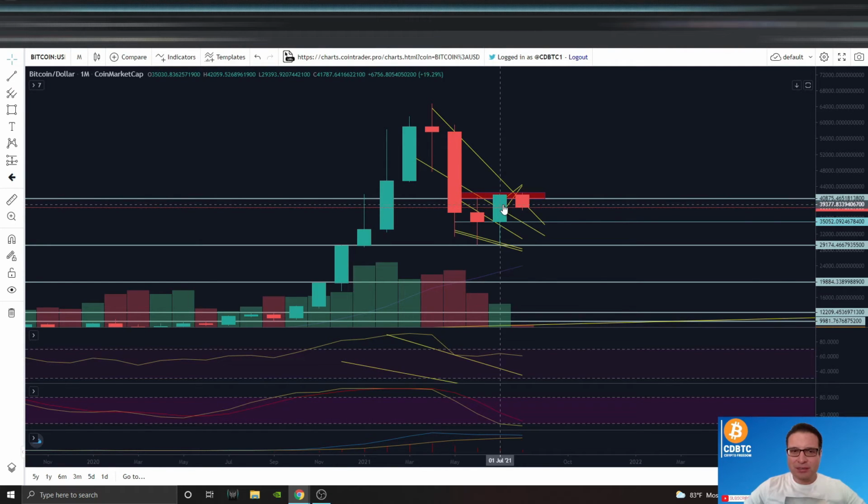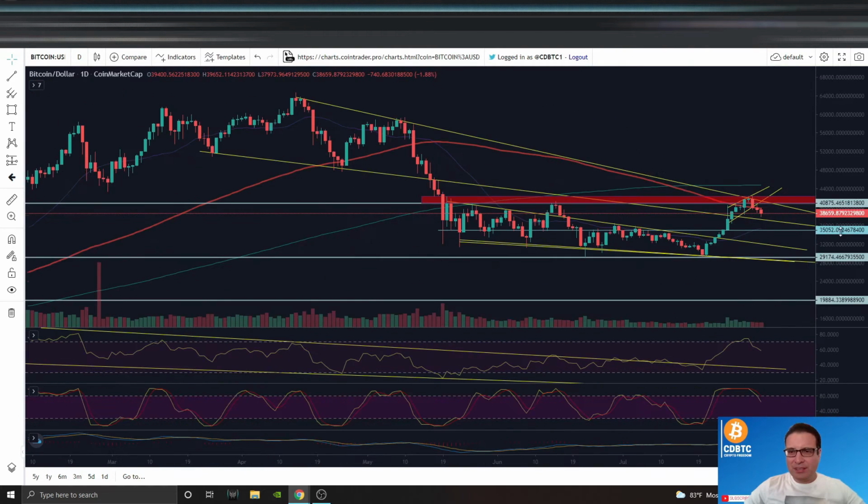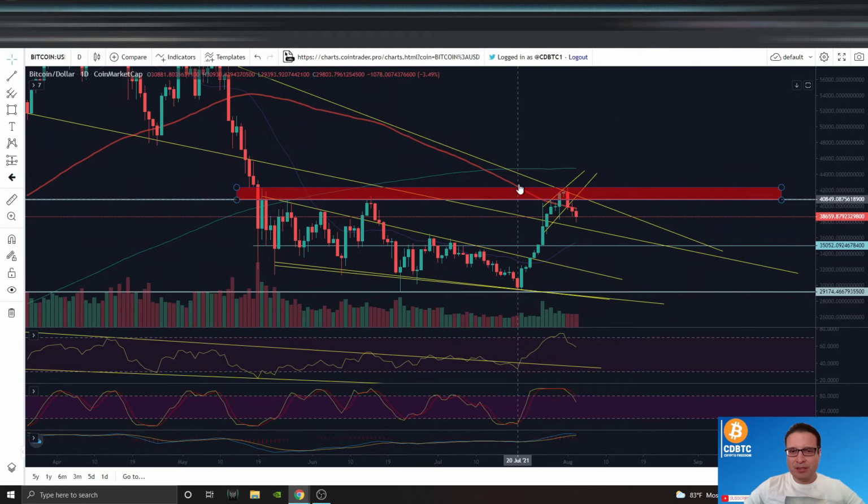So as you can see, this candle closed at $41,787, which is higher than $41,252, which was the previous month's highest value. So this is a bullish close for Bitcoin for the month of July. But what did we discover? What's important is that we found that there is a range up here which has been acting as resistance.